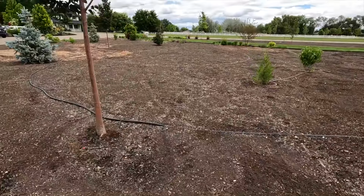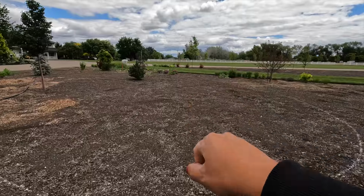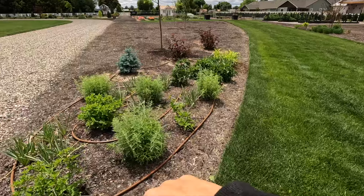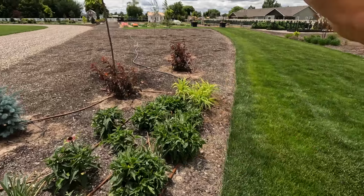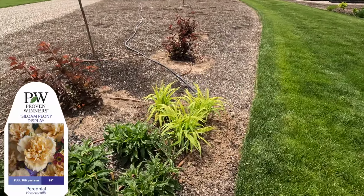Okay, we're just gonna cruise straight across here because this is where the Peony display daylilies ended up. Standing at the entrance here, you can see some Russian sage. These are Firelight Tidbits hydrangeas. And then we've got the new Zafiro Blue Spruce we just planted, as well as the Gingerwine ninebarks, Echinacea, then our Peony display daylilies. Oh, they're so pretty.